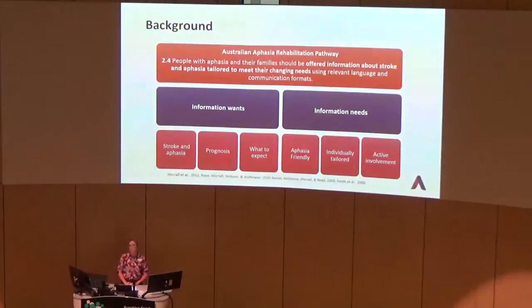So from the Australian Aphasia Rehab Pathway, we have Best Practice Statement 2.4 that indicates people with aphasia and their families should be offered stroke and aphasia information that's tailored to meet their changing needs using relevant language and communication formats. And we know from previous studies that people with aphasia want information about stroke and aphasia, their prognosis, and what to expect at different stages of recovery. We also know that people with aphasia need information that's presented in an aphasia-friendly format, that's individually tailored and provided in a way that actively involves patients and families.